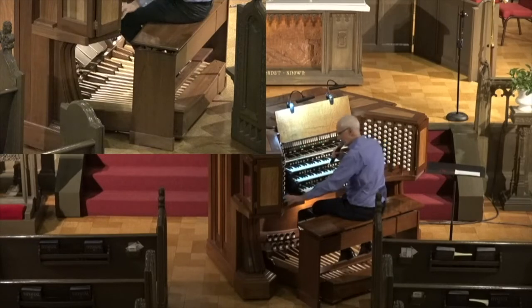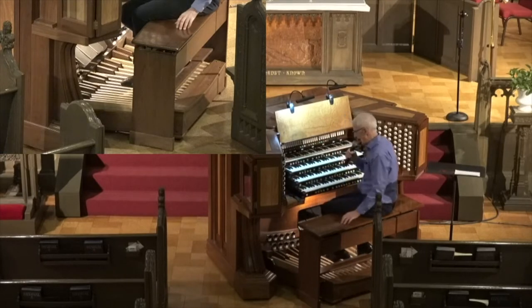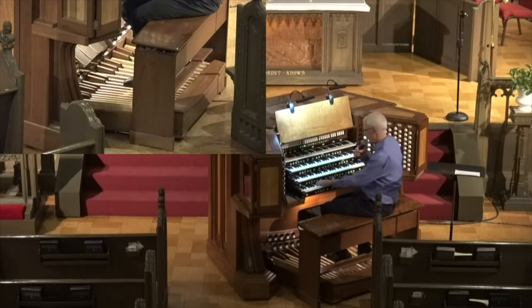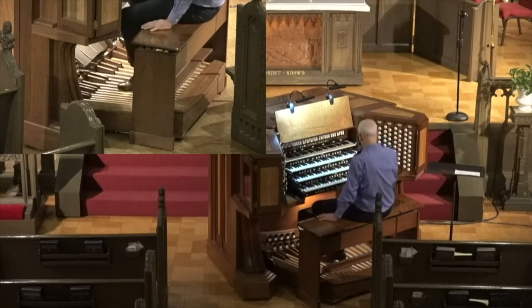The other thing is this control box on my left, and I know you can't see this if you're watching on camera, but this is the control box for our combination solid state action. This helps us to set and control all of the pipes and stops on the organ through these white buttons on the manuals, underneath the manuals, and then these black buttons.